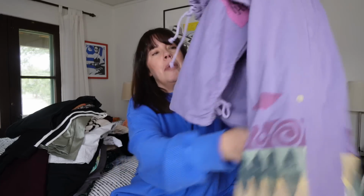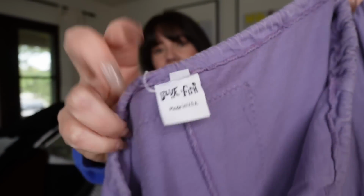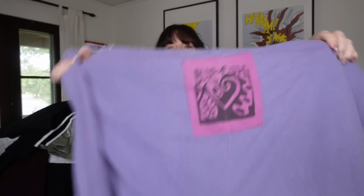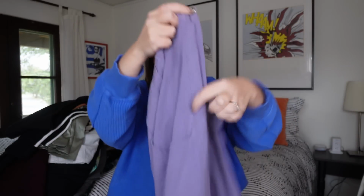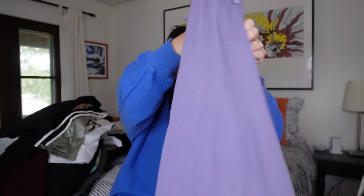Next up, this is a pair of pants from Bluefish. Love Bluefish. Definitely one of those Lagenlook kind of Boho brands. These are drawstring waist. They've got the big logo on the back. They're hand painted, so they're very wide leg and crop length, right? And this is one of their signature pieces. I like that they tie on the side, not in the front. So despite being very voluminous, they fit in a more flattering way.